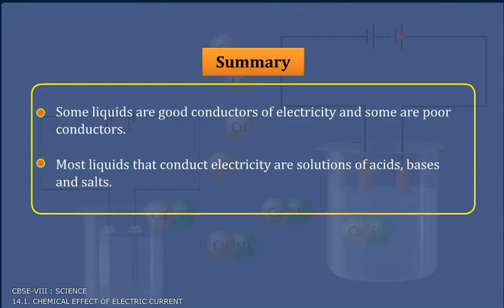Summary: some liquids are good conductors of electricity and some are poor conductors. Most liquids that conduct electricity are solutions of acids, bases, and salts.